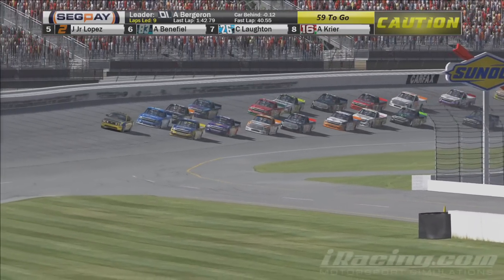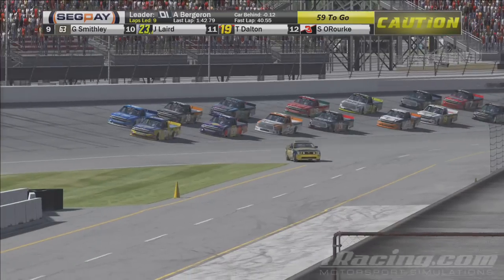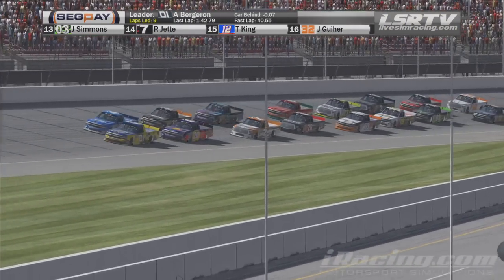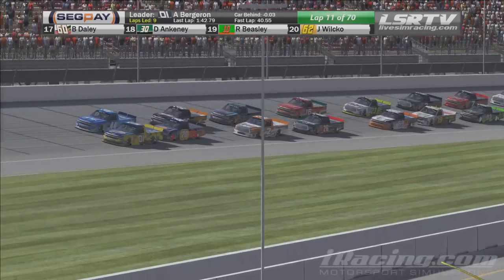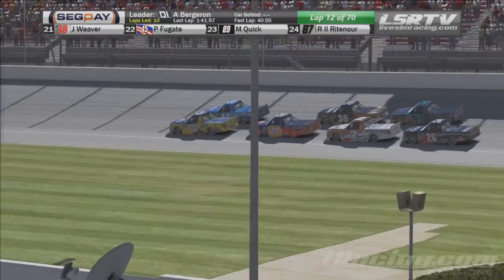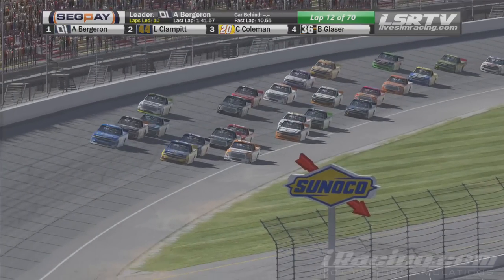Just a little bit under quarter distance of the way, 65 lap scheduled distance. We're about to complete lap number 12 as we get set for our first restart of the night. Pace car's off. And again, the 01 of Alex Bergeron, who's been leading all night long. Pretty good jump. But how about the outside, the 44, Logan Clampett? He's getting the job done on the outside. How about some 3 wide?